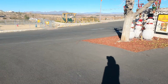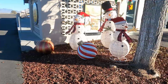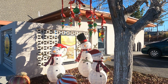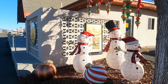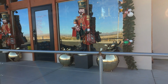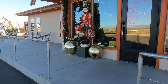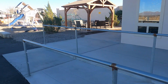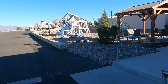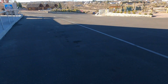And there is the dog run right there. There's the pet run. Those are cute Christmas decorations. They do have it decorated really cute. Over here is a playground area for the kids. It's pretty cute too. They do have it fixed up really nice. And inside is a gift store.